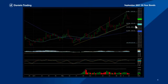Potential stop loss would go below that lower trend line and the 20-day moving average, or even the 50-day moving average, which is at 158.01. Potential target, we can look right back at that recent contract high, which was 164.30 from the 8th of July. So have this market on your radar for this week.